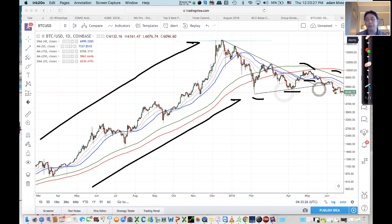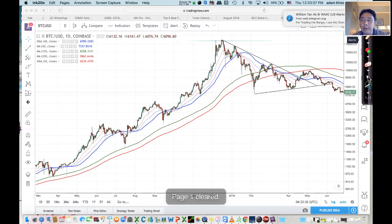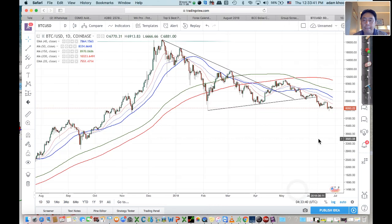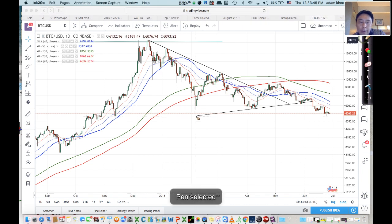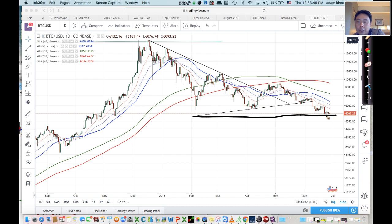It's broken everything. So Bitcoin from a high of 20,000 is now at 6,000. And currently, it's at its previous low over here. This was the previous low on Bitcoin, so it's holding that low.